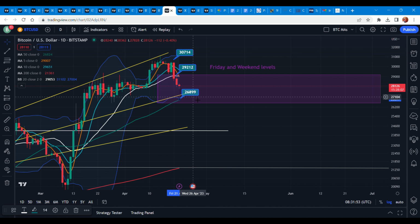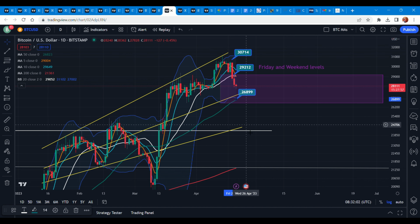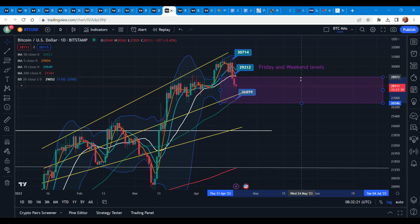Now, learning the days of the week, I was hesitating between leaving my target where it is and putting it down to 26.8, which is the 50 MA on the daily. Again, very magnetic. Usually it breaks through it after consolidating. It broke through it previously. Now it started spilling, so it might not break through it, but it could absolutely breach it.